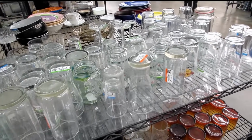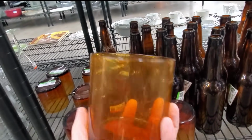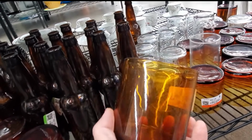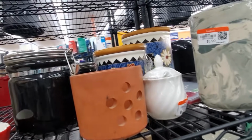Just nothing really exciting me today. I did take a closer look at all of what appeared to be amberina glass down below, but they were more just kind of a hazy orange once I picked it up and looked closer. Maybe I missed something good, but they just didn't seem that great to me.